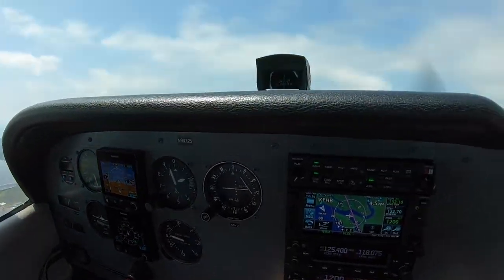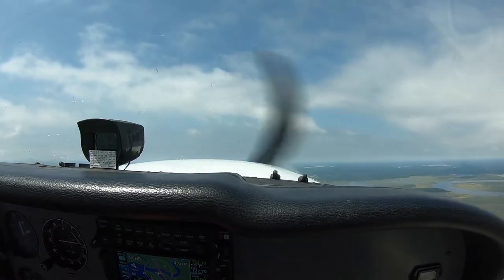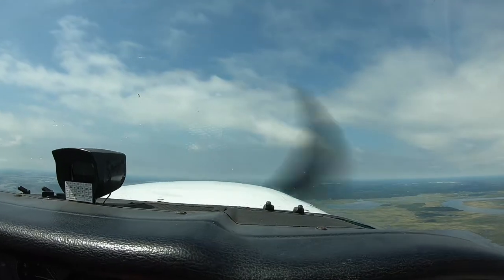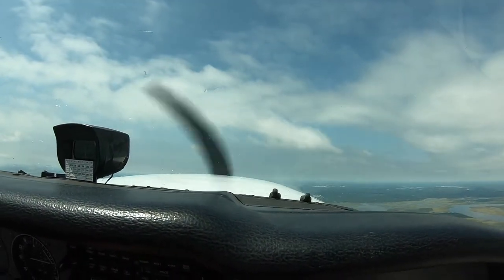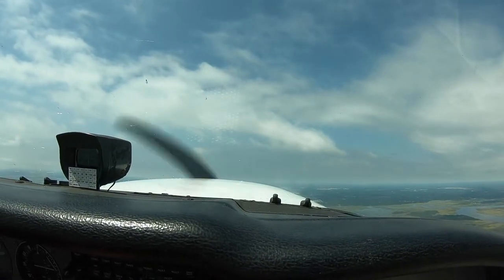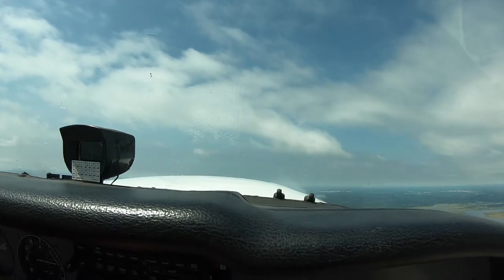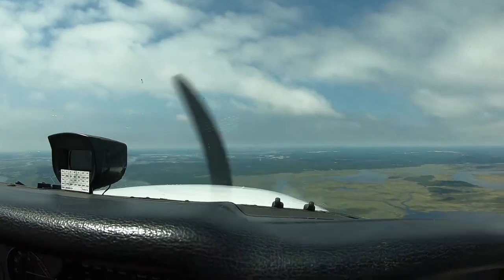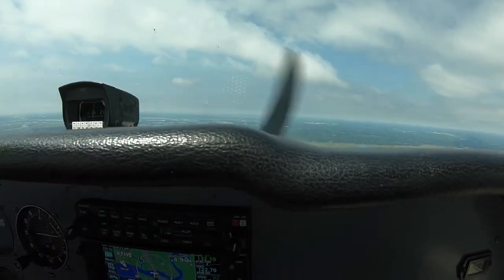All right, so there's my VY. So I'm just going to go to full power here and just hold that VY pitch attitude. So this is what it would look and feel like after takeoff, just a normal, happy, everyday climb. And to be nice to my engine, I'm going to turn on my carburetor heat here as I reduce my power to idle to simulate the engine quitting. I have to lower that nose right about there. Okay, and that's going to give me my best glide.